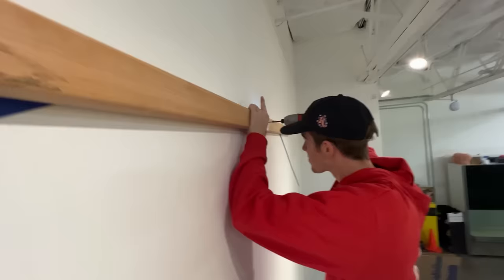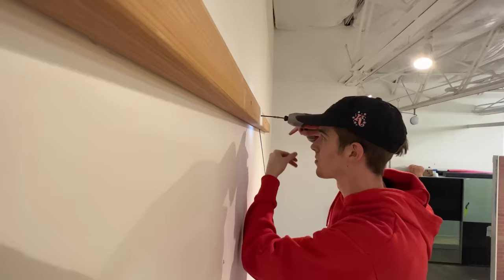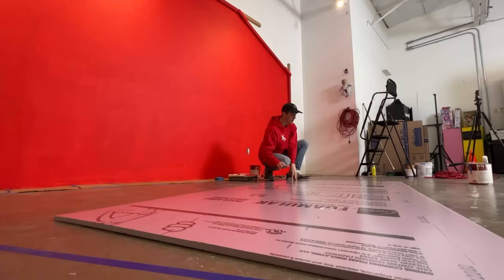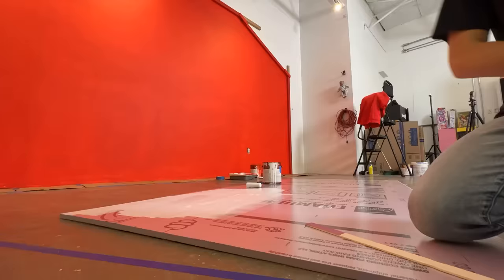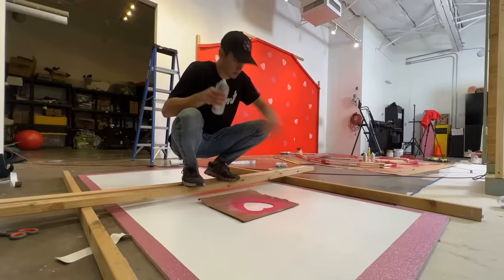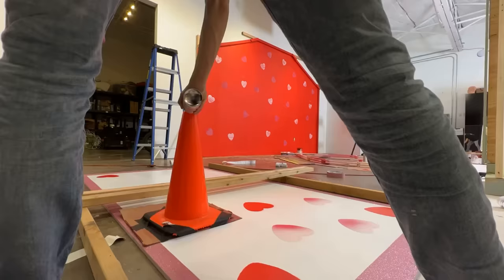I needed to attach a few pieces of lumber to the wall so that I could tie in my structure. I definitely skipped a few steps. Don't call OSHA. And this is going to be the world's biggest interactive Valentine's Day card. I need to paint this with a base coat of white. I had to go over this a few times because the purple was soaking in all the paint. I wanted to put two colors of hearts on the wall so that it would really pop. I started decorating the Valentine's card. I really want this to be the grand entrance.